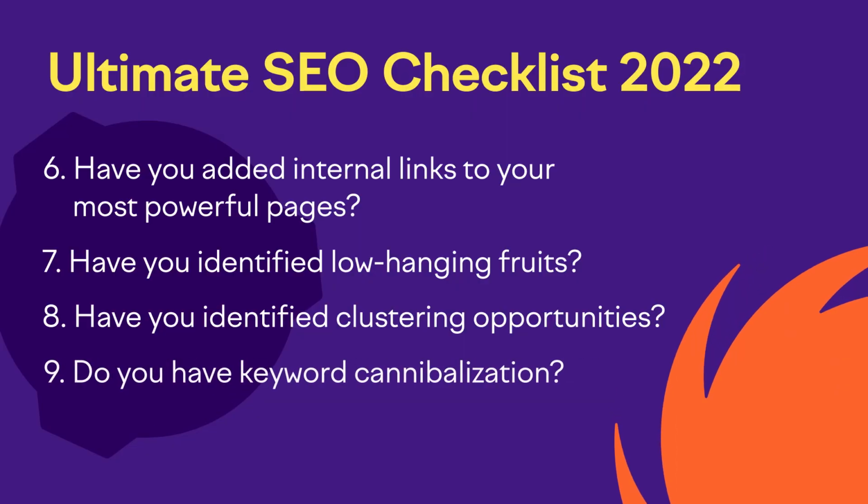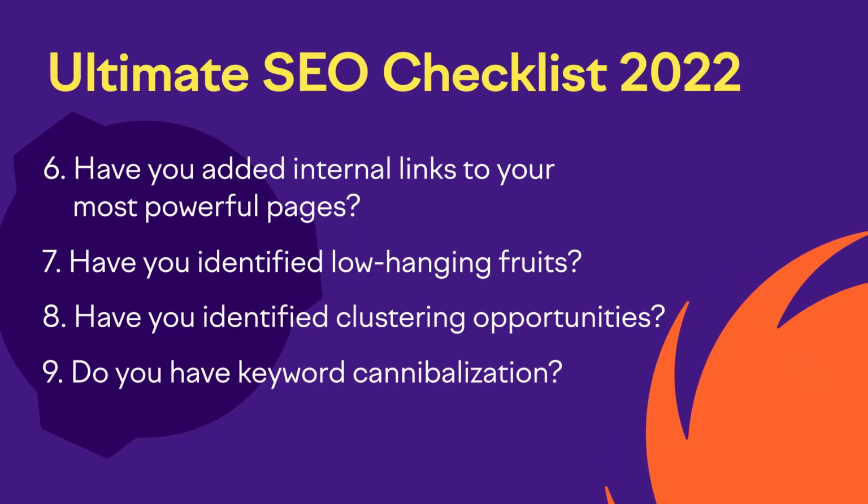Number 9, do you have keyword cannibalization? So keyword cannibalization is when you have 2 or more pages targeting the same exact keyword phrase, and it's detrimental to your SEO performance because it forces Google to decide which page is best for that keyword. And you don't want Google making those decisions. It's your job to direct Google.